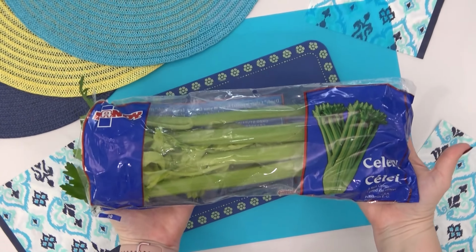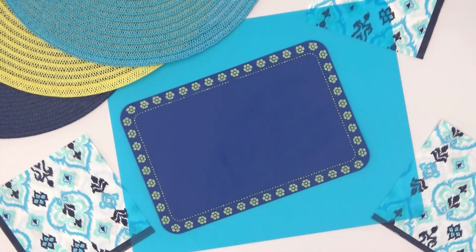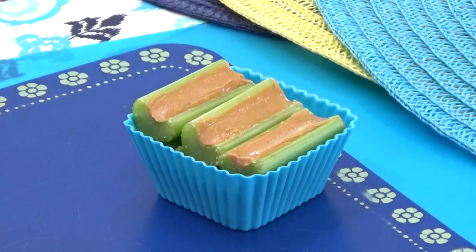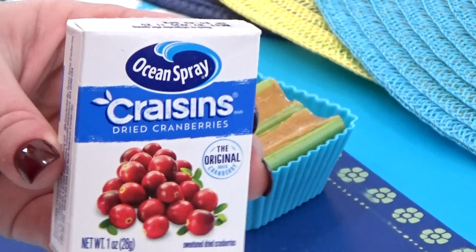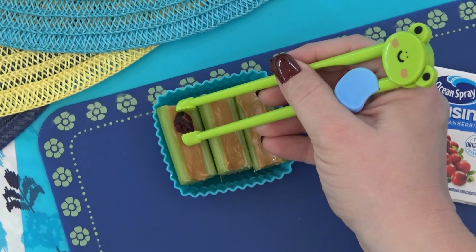For my next step, I'm going to take some celery sticks. I'm going to cut them down until they're almost bite-sized and then fill them with peanut butter. So these are going to be just like ants on a log, but instead of using raisins, I'm going to be using craisins.